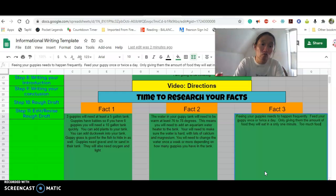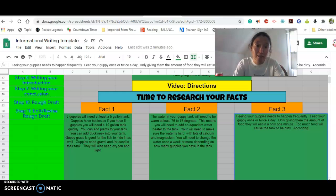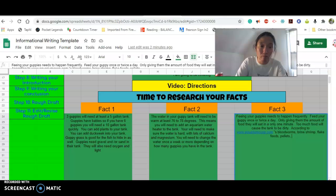Too much food will cause the tank to be dirty. They should eat flakes. I'm going to copy this right here, according to www.aquariumcoop.com, you can feed your fish bloodworm. All right, so there we go.